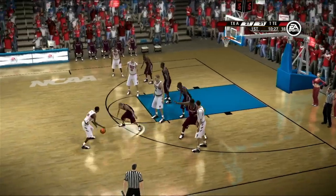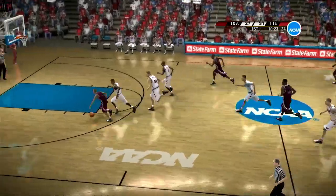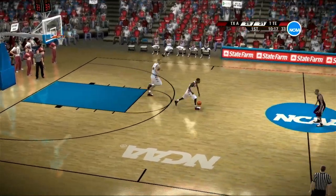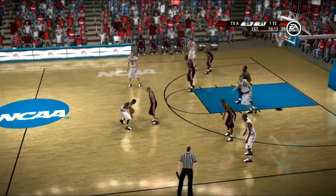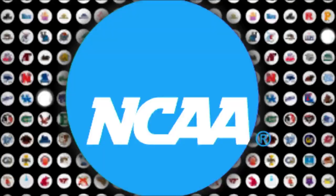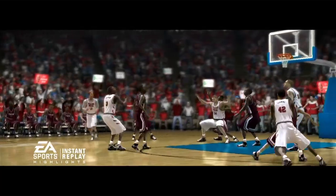High post flashes for the ball handler. Steal. Defense got it after knocking it loose. Got it. The Red Raiders seemingly have a solid number of seniors in their lineup. Hey, Brad, you know I love seniors. By the time they're in their fourth year of eligibility, they're a solid and reliable basketball player.